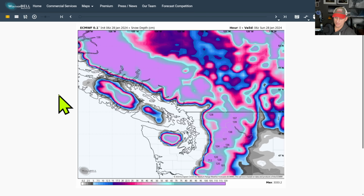Now, looking at snow depth in centimeters, you can see British Columbia is here, and you can see Vancouver Island, the Olympic Mountains, and the Cascades.